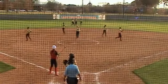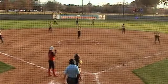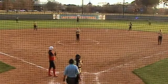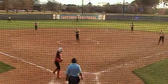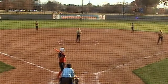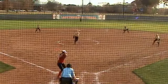It is, but the thing about it is, we are just a swing away from breaking this thing open, because that's just the type of bats we have. But Northeast, for some reason, has figured out how to lock our bats up today. This is the Northeast stat.